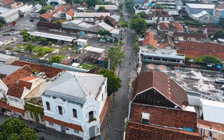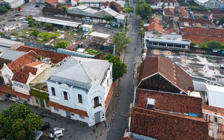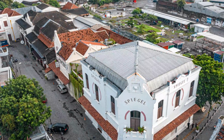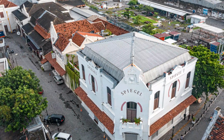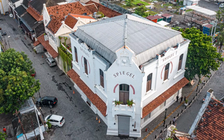As one of the pioneers of the conservation movement in Semarang, we welcome the commitment of the city government in providing opportunities to start a business that is not only financially profitable, but also rich in historical and cultural values. We hope that with this submission, Spiegel and Old Town Semarang will be better known to the international community and can give a positive image to the development of this city.